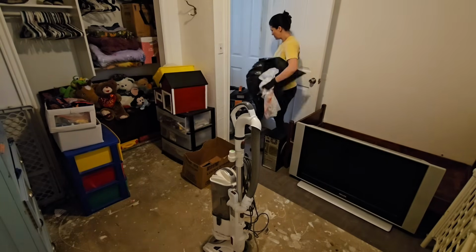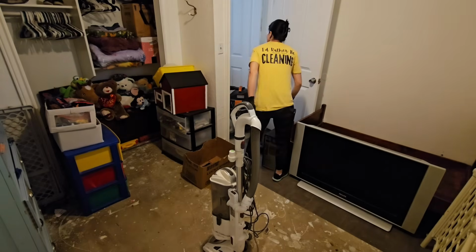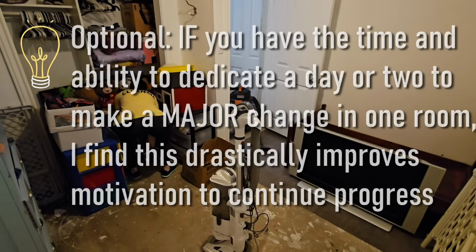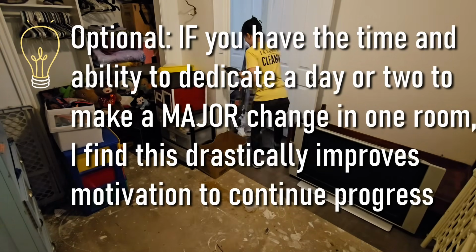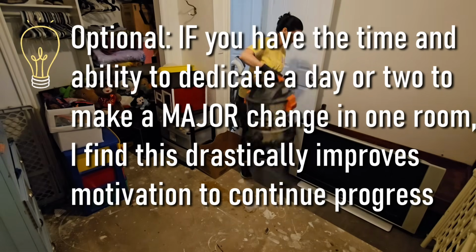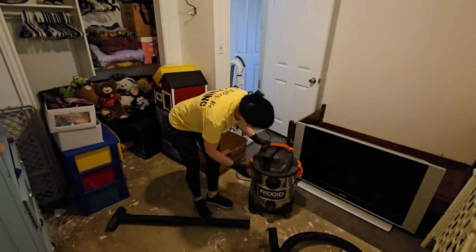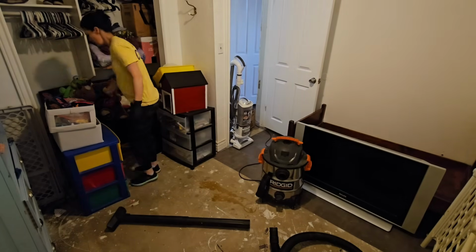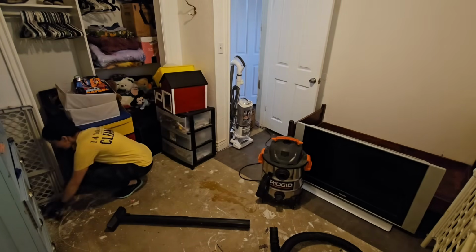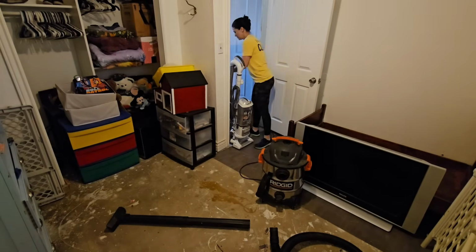But, and this is optional because I know some people have physical limitations or time constraints that just don't allow them to do this, if you have the time and ability to dedicate a day or two to make a major change in one room, I've always found that this drastically improves my motivation to continue my progress. If that's not possible, then just continue making those small efforts, but I would suggest working towards creating one peaceful space in your home as soon as possible, because once your brain experiences that sense of control and calm, it craves more of it, and that sparks motivation to spread that feeling to other areas of your home.